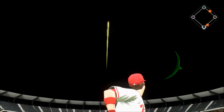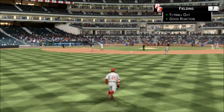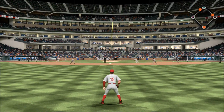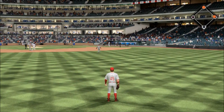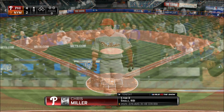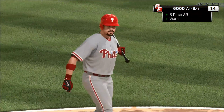0-2 pitch is swung on and lifted in the air out to center field. And he'll get there in plenty of time to put this one away, and that ends the inning. 1-2. And he gets under this one a bit as this is lifted into center field. Miller is there, 2 gone. Chris Miller. The 3-1 pitch. And a good take there will net him a base runner.